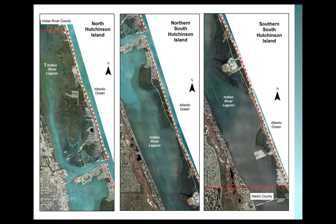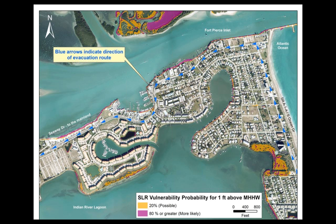So this is Hutchinson Island. It's our barrier island, and we have the North Island there with the Fort Pierce Inlet coming into a deep water port, and here is South Hutchinson Island. We split it up into 2 slides, or 2 pictures, that run all the way down to the Martin County line. So let me jump right into it.